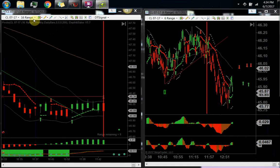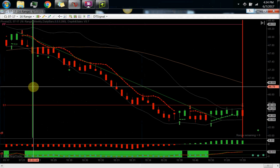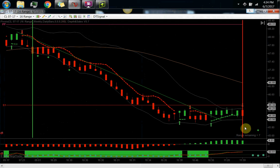All right, we're going to start with our 16 range, our mid-level time frame. This green line right here is the open, just at 9 o'clock. Did I label that right? Yeah, right at 9 o'clock. This red line is the lunch hour.